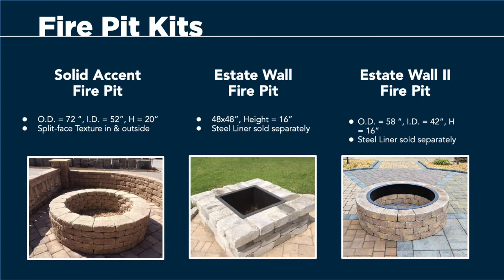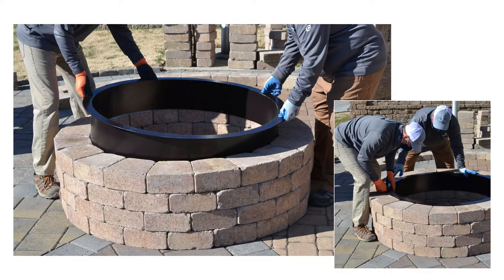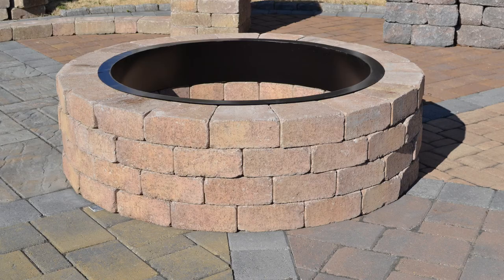Here are some alternate views of those 3 fire pits with the dimensions. And here you see Ken and I installing the round 42-inch diameter liner in the Estate Wall 2 fire pit. Slides right in for a nice clean installation. So here's a short video we produced a few weeks ago to introduce this.